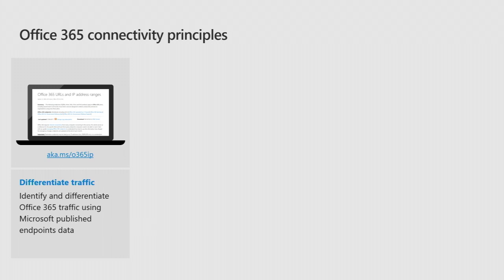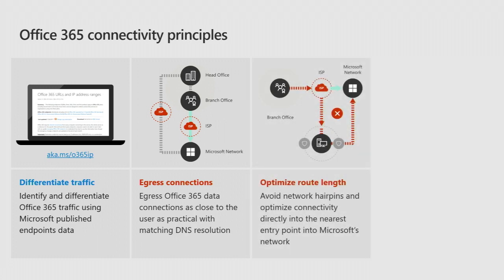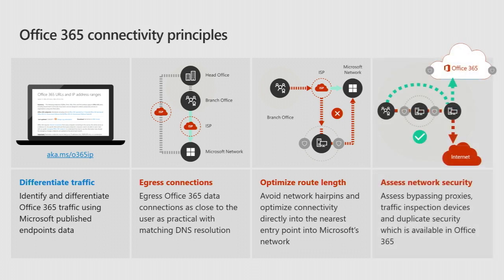Optimize route length, so avoid network hairpins. So these are things like going in through a VPN concentrator and back out, or pretty much what you just saw again, going through a location to come out again. Get your traffic out directly onto the nearest entry point onto Microsoft's network. And again, I'll explain what that means. And assess network security. So once we've differentiated our traffic, we've identified our core important endpoints, we need to assess, do we need to apply the same security that we apply to a user looking at some dodgy website? And hopefully the answer is no. So let's walk through those.